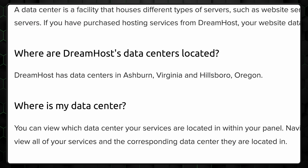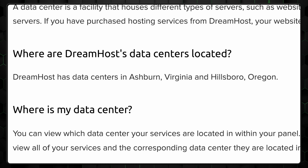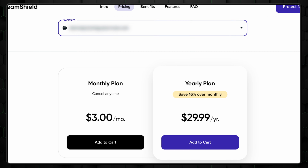One thing to keep in mind, DreamHost data centers are only in the US, and there's no free CDN, which could be a bummer if you have a global audience. Also, if you want malware removal, you'll have to pay extra. All in all, DreamHost is perfect if you're looking for stress-free, unlimited WordPress hosting. Just be ready for a few upsells here and there.